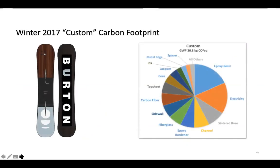So what you see here is an example carbon footprint for our winter 2017 custom snowboard model. Burton's sustainability efforts are made possible by the hard work of passionate employees throughout the company and around the world. Our engineering and product development teams, as I mentioned, have been using LCA software in-house since 2013. So when we were setting our 2020 sustainability goals, which we just wrapped up a couple of months ago, we were using the winter 2017 product season to set our baseline.